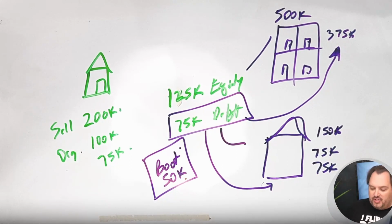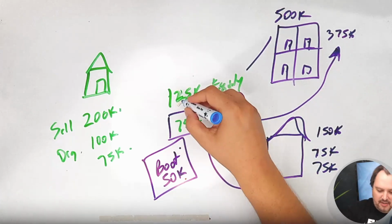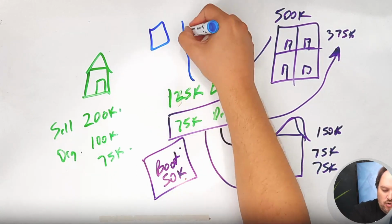Now, let's also say, what if you found a couple of smaller properties and said, hey, you know what? I think what I'm going to do is I'm going to roll this over and I'm going to buy two properties.